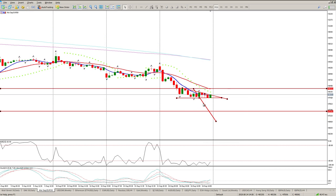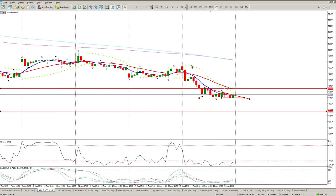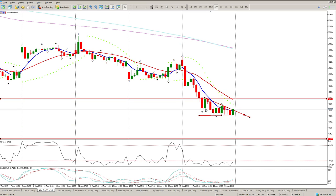Pretty much because if I look at all my indicators, look at the levels that we're at, this is all screaming, don't go short here, wait for the bounce and then go short. But the longer we wait for the bounce, the less chance of us getting that bounce. And then obviously what we do as human beings is we jump in with fear of losing out.